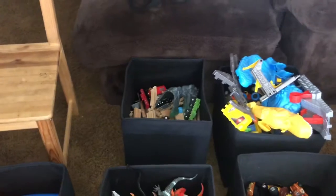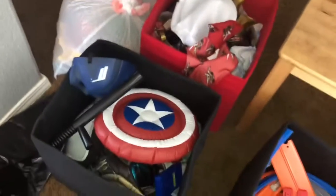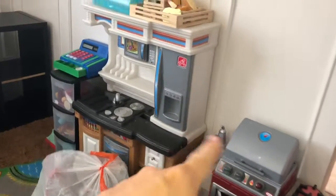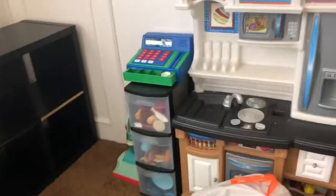I've had their train stuff, smaller dinosaurs, tracks. These two are just their play costumes. That bag is just the Lego Duplos that I'm gonna put away. These two bags are trash. These two are donation. This, I cleaned up all this. It has food inside of them all, little play food.